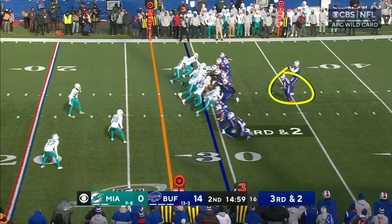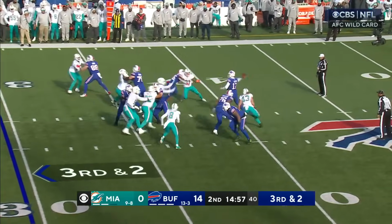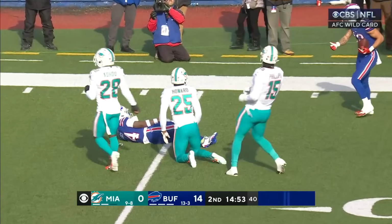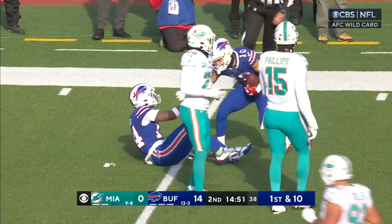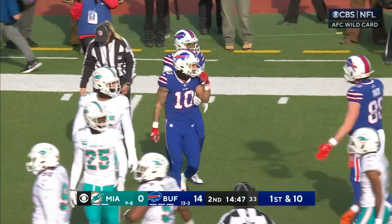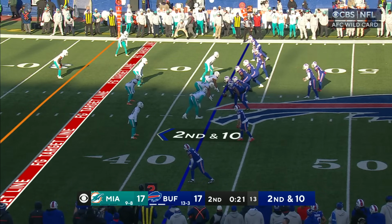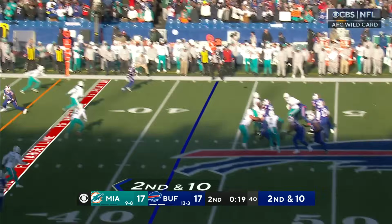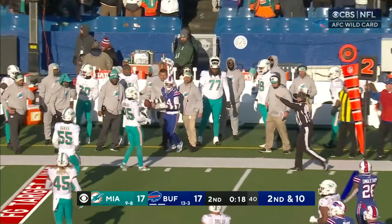Put him over here to block. 3rd and 2, they bring it. Allen's got time, though. And he finds his mark. I thought he missed his mark. And look at Diggs just throw it over to Shakir as he's tackled down at the 15-yard line. So often looks for Diggs, who's at the top. And there he is. That's a good job.